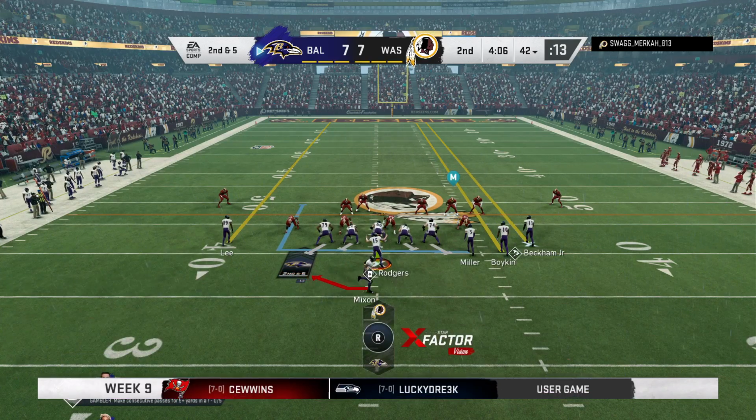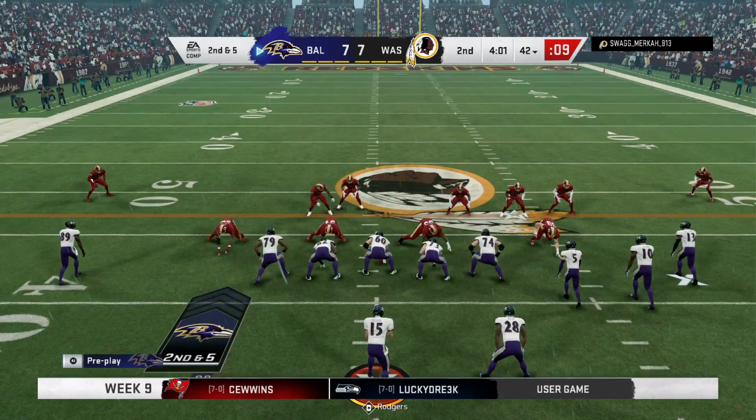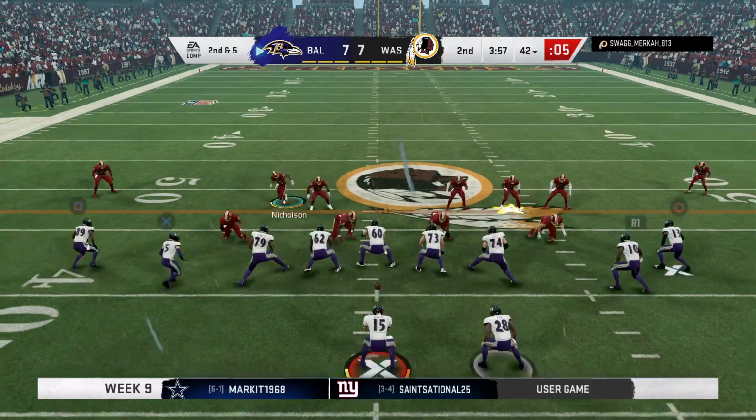Jump out. 56. Check 56. Right. Here we go, D. Here I come again. Here I come again. Here I come again. Check 13.